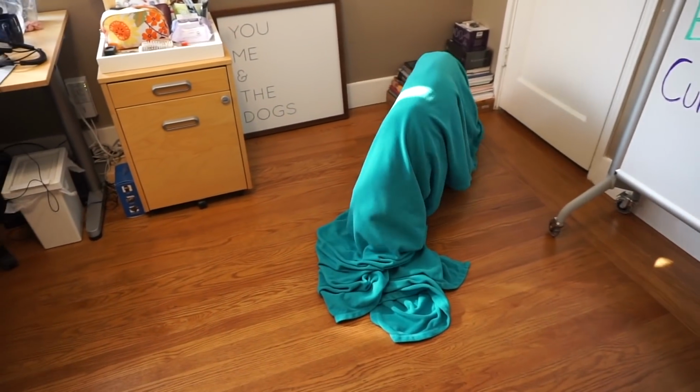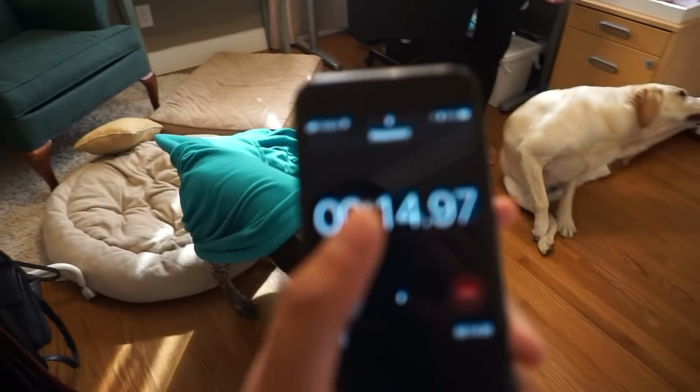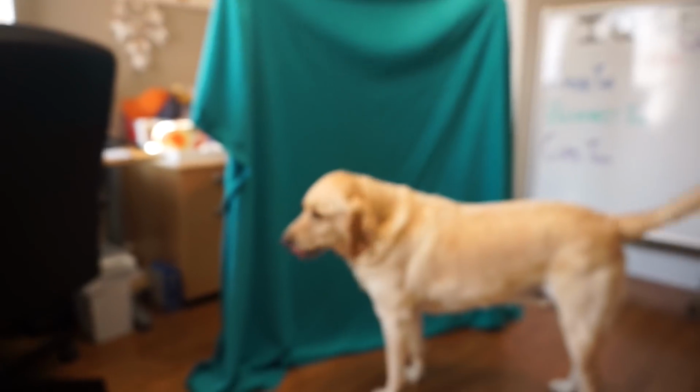Walle! Where's Walle? Walle! Zazu's gone to help Walle. Zazu. Man, good job, Walle! That was like 15 seconds. Good job. Who is next for the blanket test? I have turned on the timer. Go!